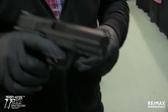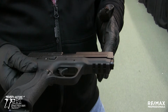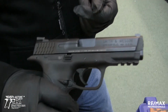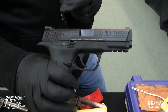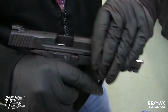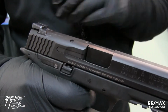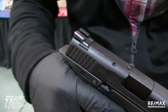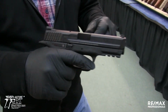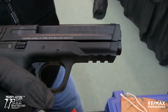They're newer. This is the M&P 9 standard length, I think this one is. 108 millimeter. Yeah, this is standard, but it still has the rail for mounting a laser or an optic, or a flashlight. So a couple of little bits of handling marks, but as far as mechanics go, it's got no surprises at all. Magazine must be inside the case. 2 magazines and the back straps and whatnot. This version does say, caution, capable of firing with magazine removed.